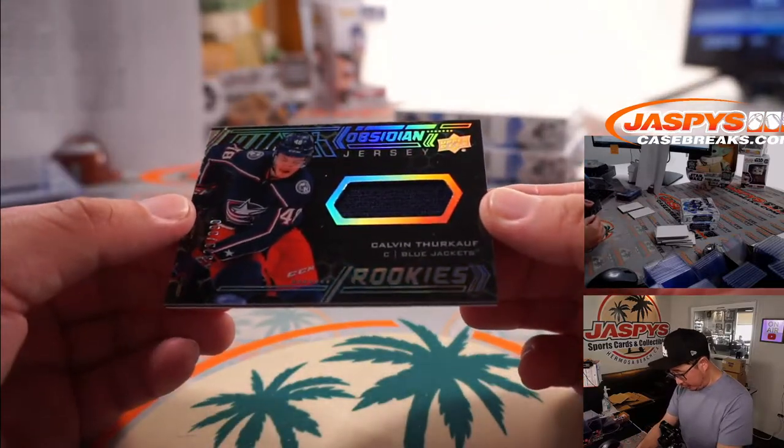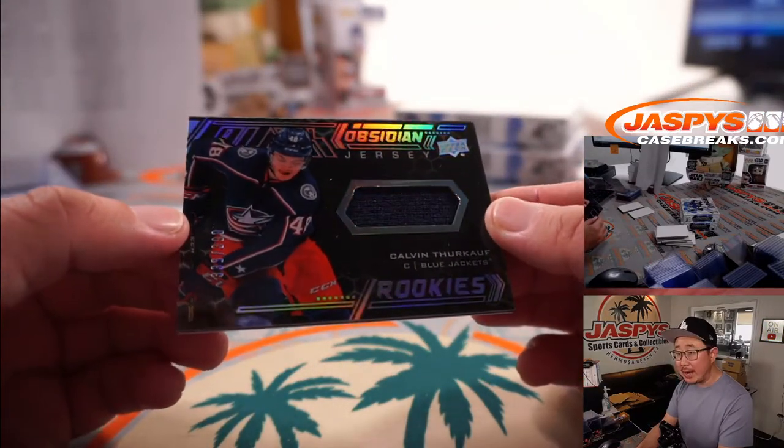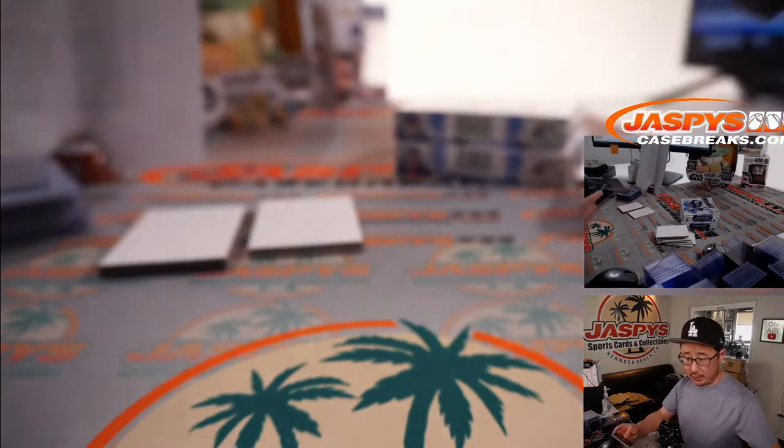Got Calvin Thurkauf for the Blue Jackets, to 399. Piece of his jersey as well, for Steve Birch.